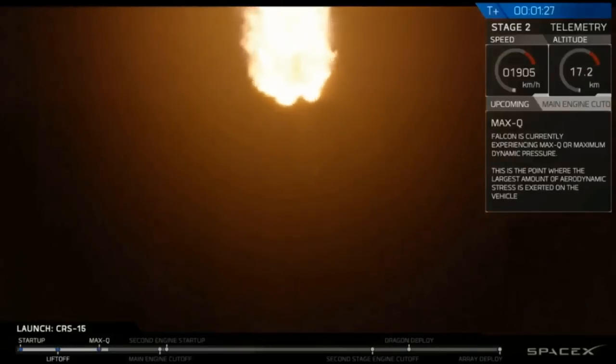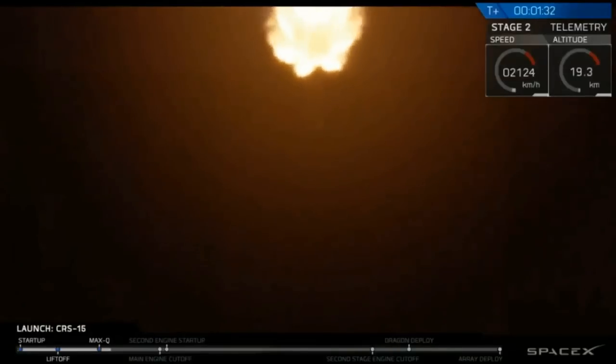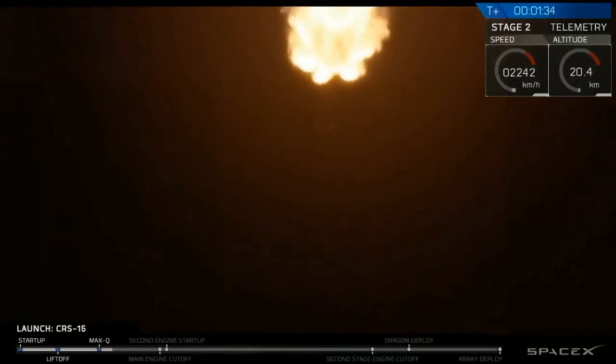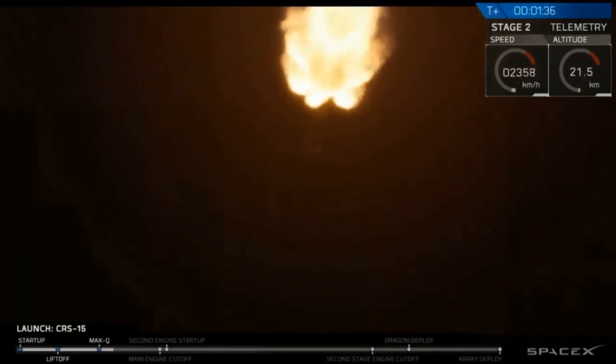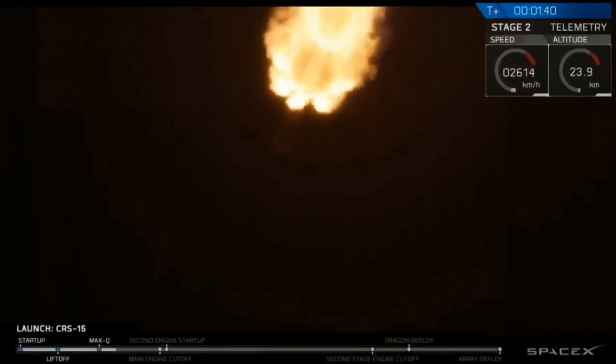That's when the rocket's moving very quickly and hasn't quite gotten out of the atmosphere yet, so it's getting a lot of pressure. Vehicle has reached maximum dynamic pressure. And there it's made it through that milestone, which is a major part of every rocket launch.